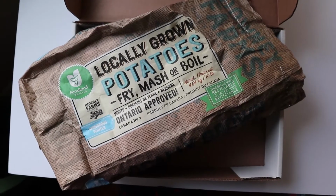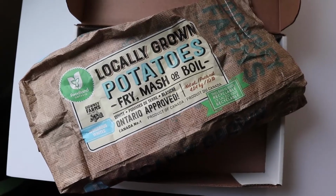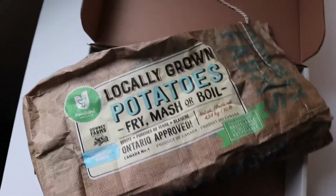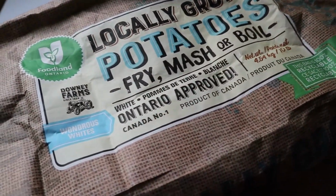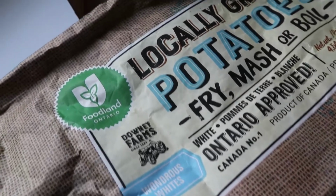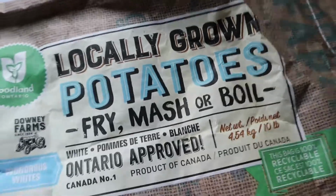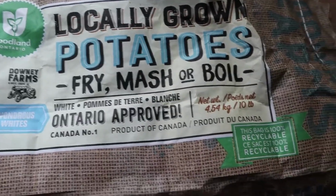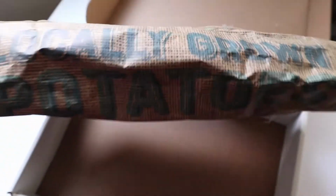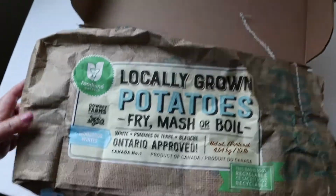If you're seeing this, it means my idea turned out. My husband Nick is the chef in our family, and he had this bag of potatoes, and I asked him to save the empty bag, and I did get a bit of an eye roll, but he saved it for me because I thought it was quite cute and charming. The brand is called Downey Farms, and they're locally grown in Ontario. And I like this side here where it says locally grown. So what I'm going to try to do is make a sign.